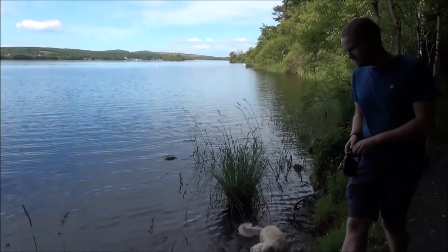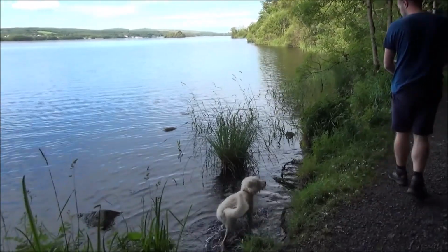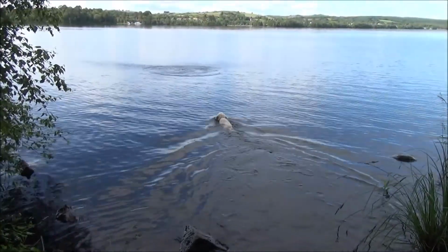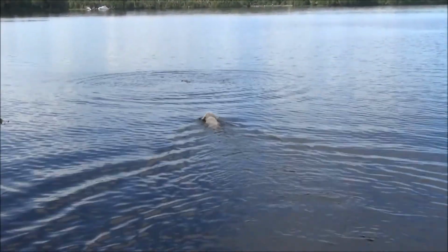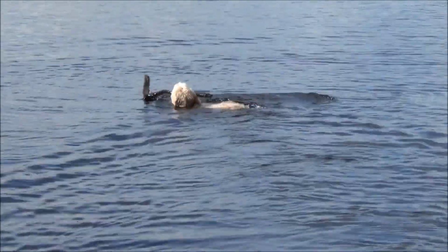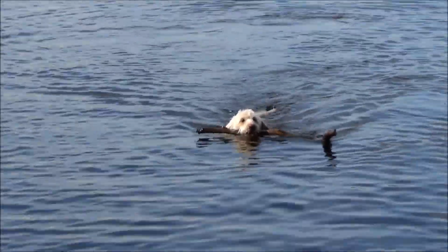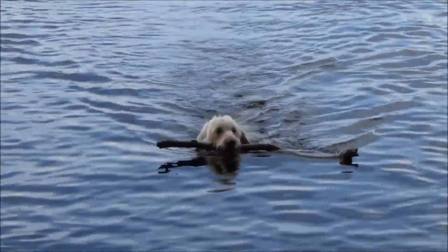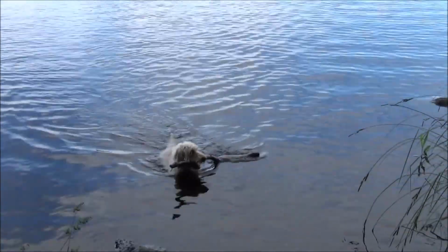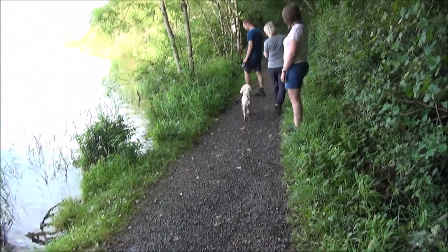Oh, look at the swan. I think we're going to see Poppy swimming now. Here goes Poppy. There we go. Look at that. Doggy paddling away. Some pup. Good girl. Now stand back when she comes into shore here. Now she's almost down. Not quite. Oh yes. Now give it back to James.